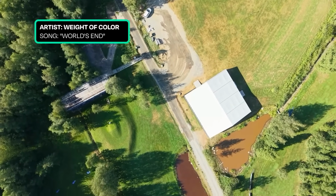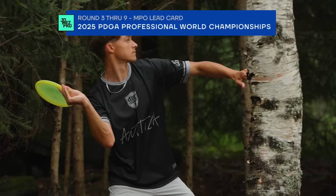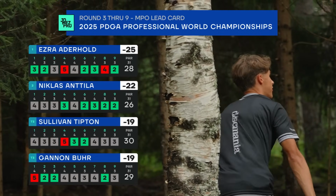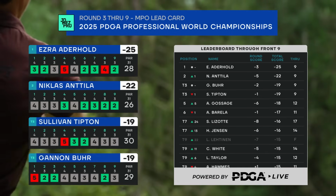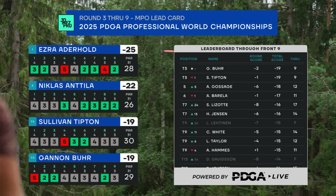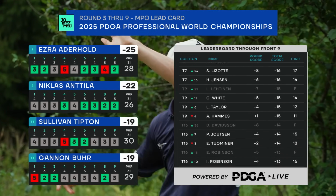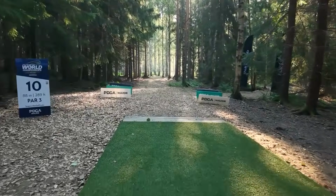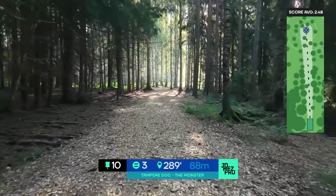And it has been a great start. We've seen some incredible golf, great putts made on hole 9. Niklas and Ezra are holding the top 2 spots right now, clear of the field by quite a bit. Ezra is currently 6 ahead of third, but only 3 ahead of Niklas, who charged in on that front 9, finishing at 5 under, which is an incredible score. Ezra did show a little bit of the other side with a couple of bogeys, but cleaned it up nicely with a good birdie on hole 9.